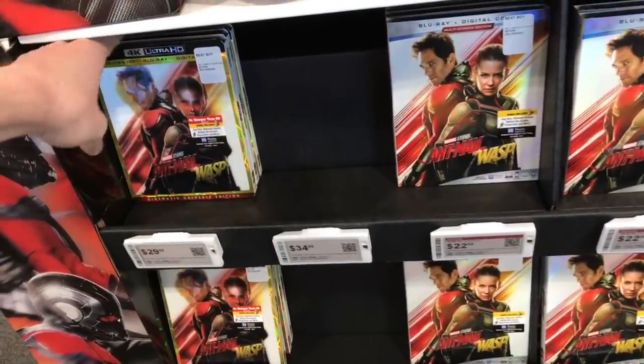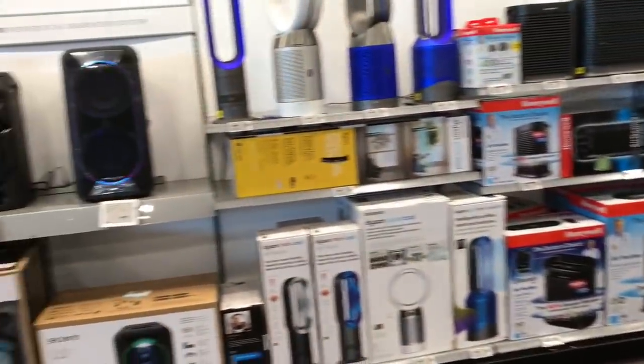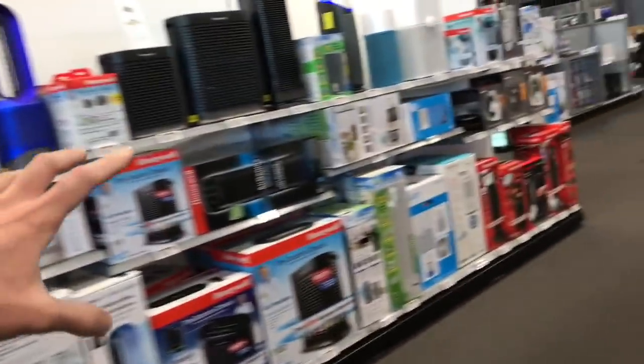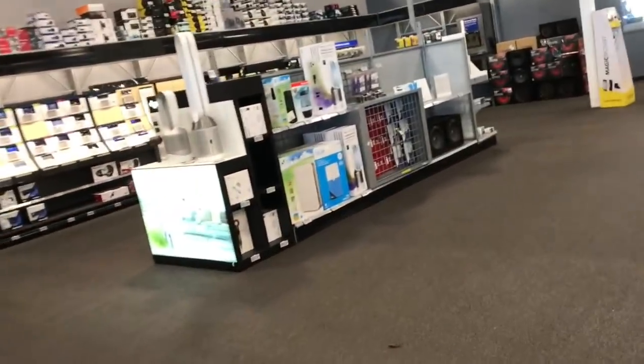I looked in the front as well. I didn't see any. But look, I have to figure out where they moved the movies. Like I said, just last week they were right here in this exact spot. So somewhere in here, I don't know if they put them behind this weird wall.